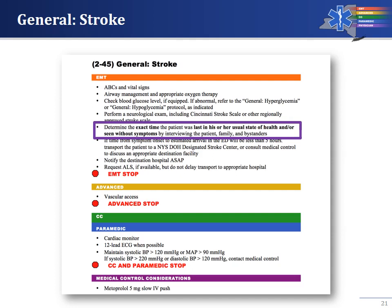For critical care techs and paramedics, you'll notice there are no standing orders for hypertension, and that we request that you actually maintain a systolic pressure of at least 120 or a mean arterial pressure of greater than 90, because that will allow us the opportunity to maintain appropriate cerebral perfusion pressure. If a patient is hypertensive, it may very well be because that's necessary for appropriate cerebral perfusion pressure. And many times we will not treat that aggressively in the field.